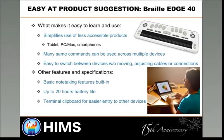So you don't have to use a different command on your Android phone and your PC and your Mac. You can connect this one device to all of them. And a lot of the same button combinations are going to do the same things on different devices. So that, again, cuts down on the learning curve when working with other devices and PCs and things. And it also is very easy to switch between devices without moving.